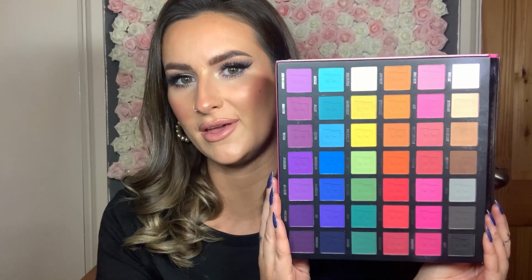Yeah, so there is a mirror in there, which I love, but I think what I'm really impressed with about this eyeshadow palette is the payoff of the pigments. It's really hard, I think, to get a really good payoff from colours this bright. So here's a few swatches on my hands. I'm really into these kind of like pastel blues and aquas at the moment. So this was just one swipe with a finger, so you can see the payoff is really good.